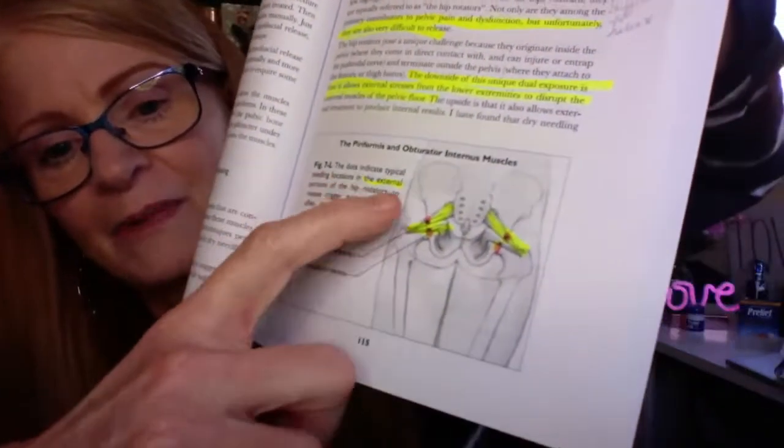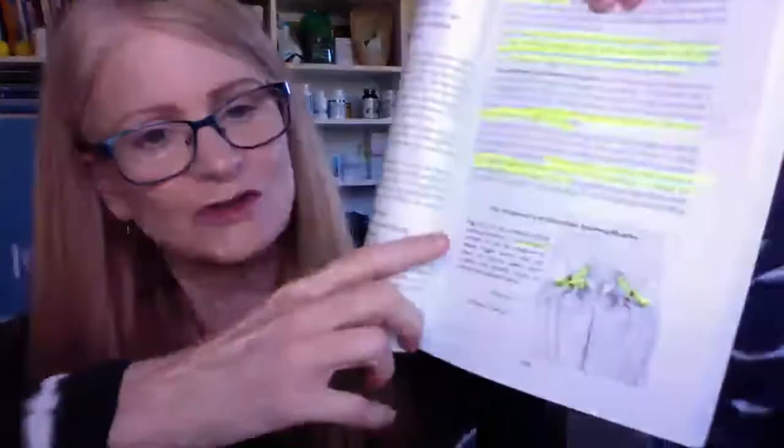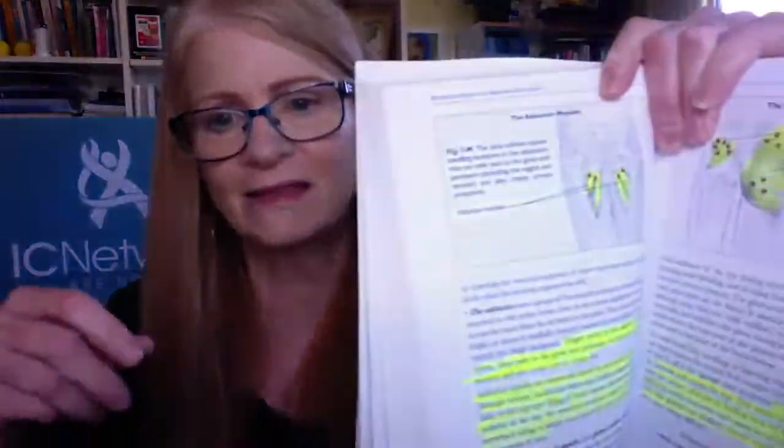You also have the quadratus lumborum muscle. He talks here about trigger points and where the trigger points are, which I thought was fascinating. On the piriformis muscles, the little orange spots here are the areas where they normally do, what did he say here, typical needling locations in the external hip rotators, right? I don't know about you guys, but I do have moments when my inner thighs get very tight, or my outer thigh. Sometimes even when I walk, a muscle pops over another muscle in my thigh.